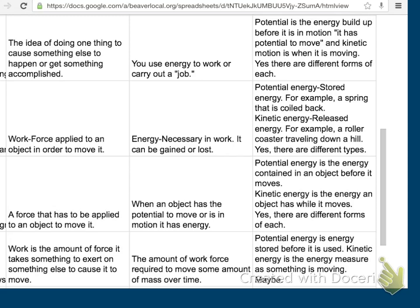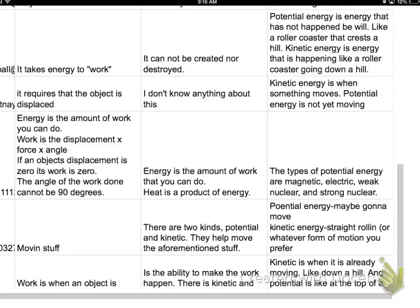Potential, stored. A spring. Ooh, the first mention of springs that is coiled back. Kinetic is released. A roller coaster traveling down a hill. Potential is the energy contained in an object before it moves. Kinetic is energy an object has while it moves. Potential is stored. Kinetic is moving, maybe. Okay, potential is energy that has not happened, but will. I think they meant but will. Like a roller coaster that crests a hill. Kinetic energy is happening like a roller coaster going down a hill. Kinetic is when something moves.